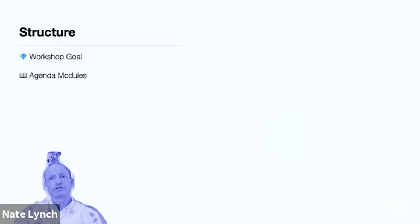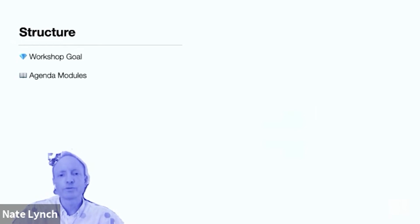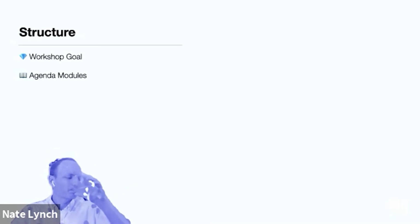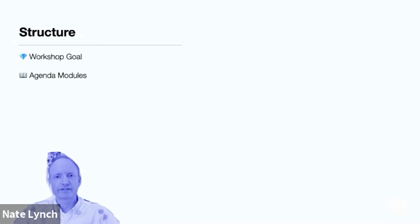To some structure for your workshop. This is really, really, really important. The tools are just one component, right? And that's table stakes, that you want to have the right tools in place. But what I want to touch on is just how important goals are for workshops. And this really applies to any workshop that you run, but have a goal, please.